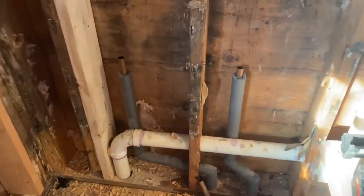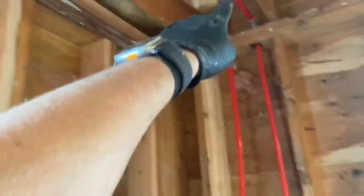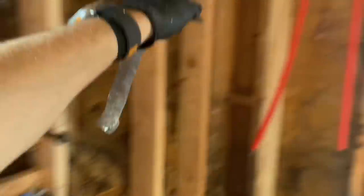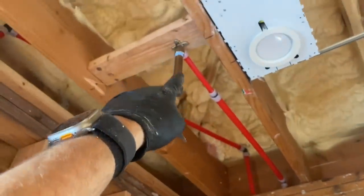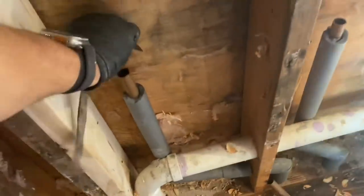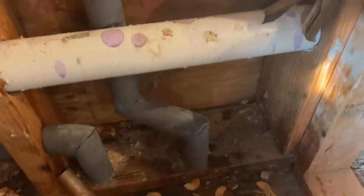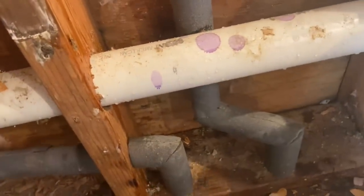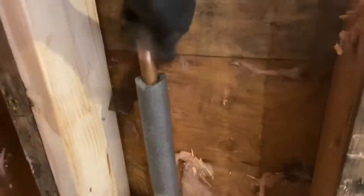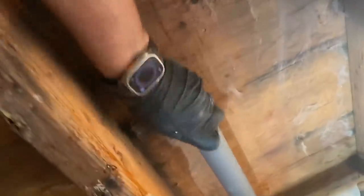All right, I have the shower body cut out. Here is the 3/4 inch feeding the 3 body sprays. Here is the 3/4 inch feeding the 1/2 inch drop ear elbow that's being utilized for the rain head. I cut both of these off. This is hot and this is cold. All right. Good. We're just gonna take some scratchy paper, clean the copper, and then I'm going to deburr it with a deburring tool.